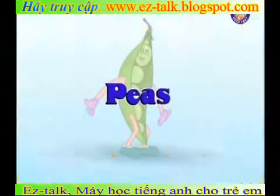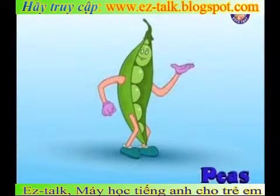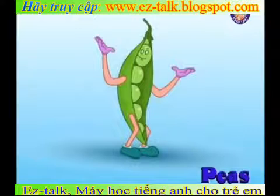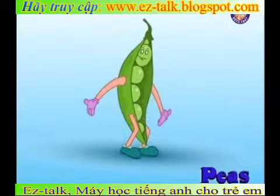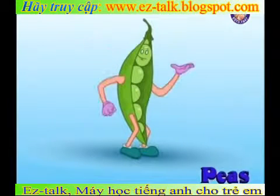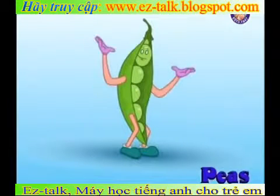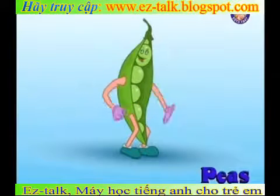Peas. Have you seen those little round balls covered in a green stick? Well, these are called peas, and we all like them, don't we? Yes, they are nice when they are cooked, but not many like them raw. Peas grow on plants above the ground.